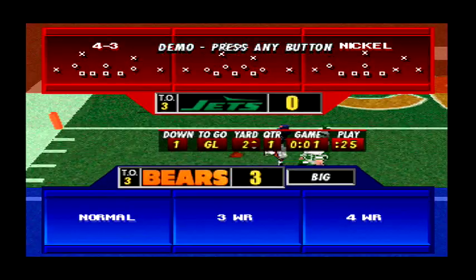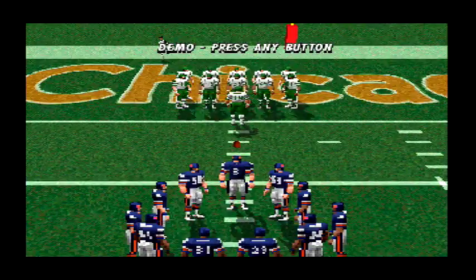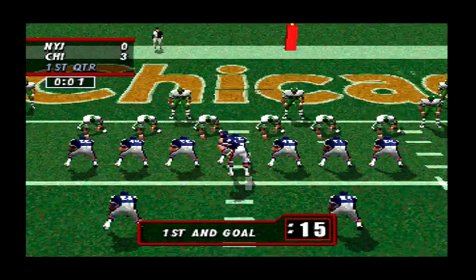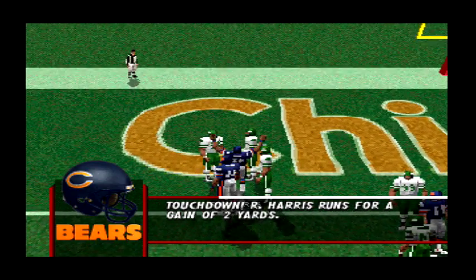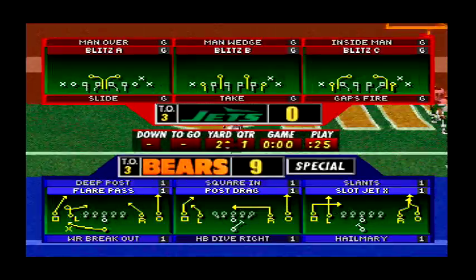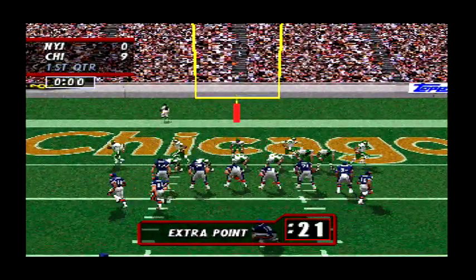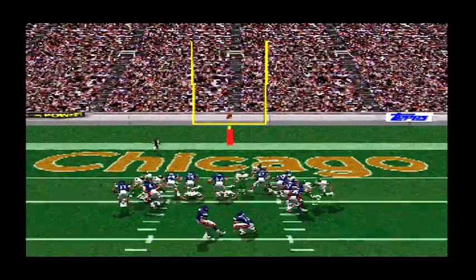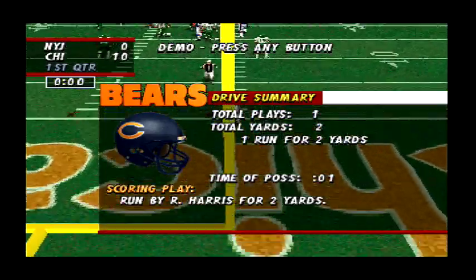With the interception. That brings up 1st and goal from the 2. Touchdown Bears. The extra point is good. A recap of that last drive.